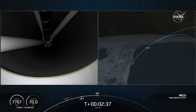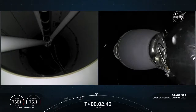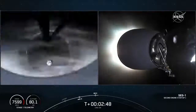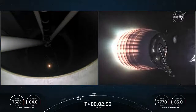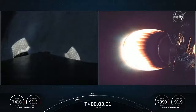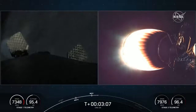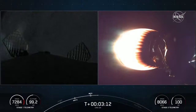Stage separation confirmed. Ignition. You heard the callouts. We see it on screen. Successful main engine cutoff, followed by successful stage separation, and then ignition of our Merlin vacuum engine. On the left-hand side of the screen, the first stage, again, is making its way back to Earth, but it's still being illuminated by the second stage Merlin vacuum engine there.